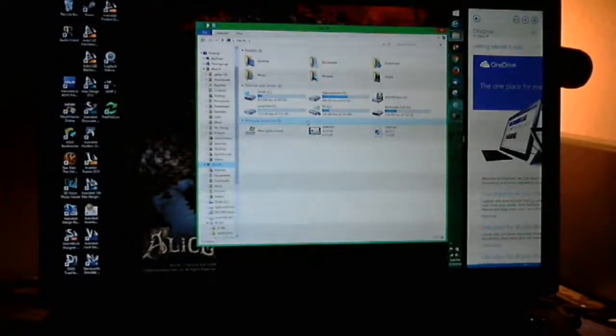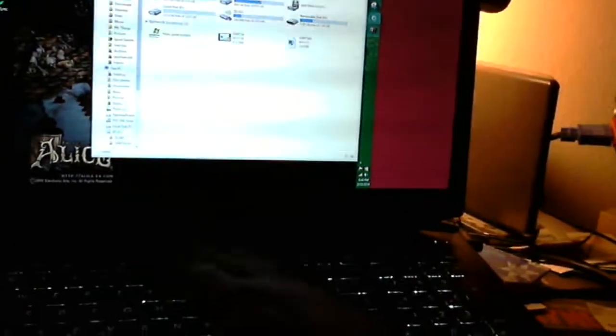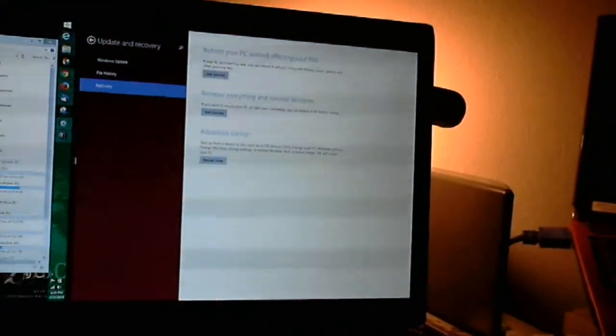So how I get around that, let's go ahead and go to search again. I was like, well, what do I do? And this is actually a kind of nice thing. I'll bring up search, and I put in recovery, and it has recovery options. And of my recovery options, one of them is refresh your PC.